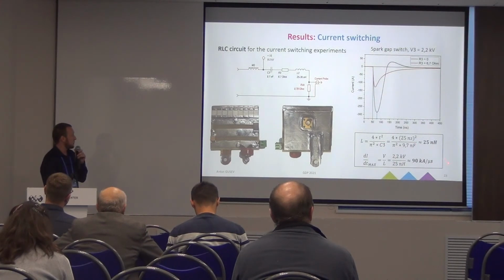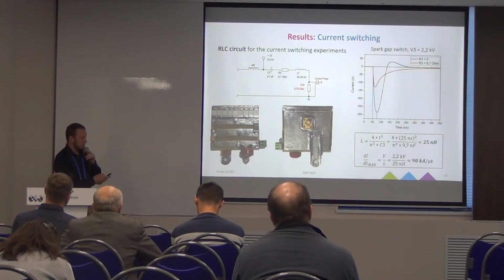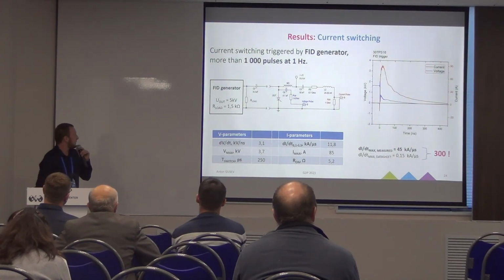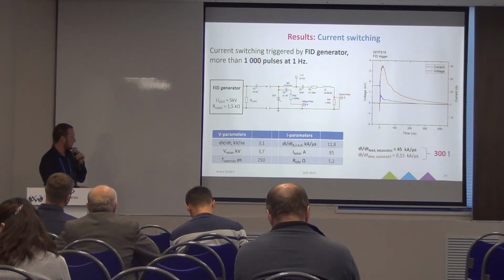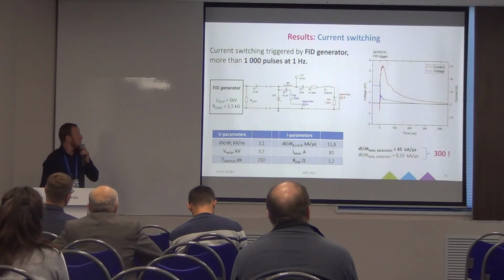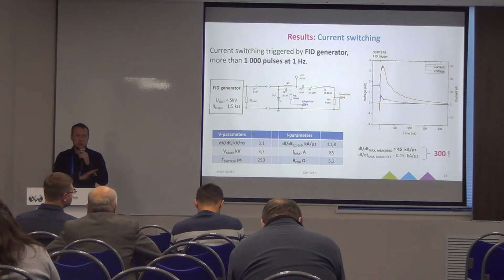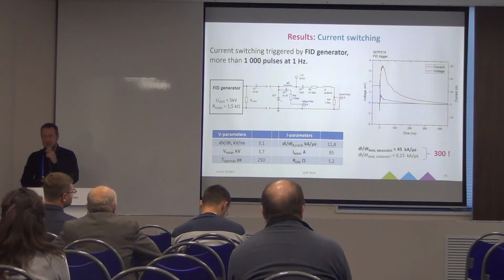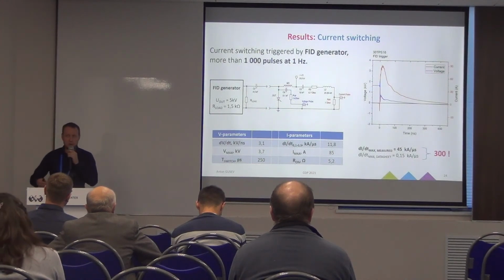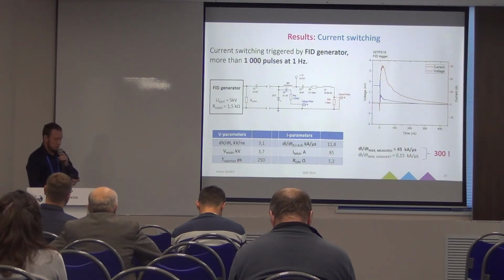Principal limitation of this circuit is dI/dt up to 19 kA per microsecond based on short circuit experiment. With FID generator we obtained the following parameters. So dI/dt increased up to 300 times compared to datasheet parameters. We tested 1000 pulses at 1 Hz with no degradation, but I know it's not a big number for solid state switches, but we were limited by pulse repetition frequency 1 Hz and it takes time, so further investigation of lifetime of course is planned, but for now it looks like it works.